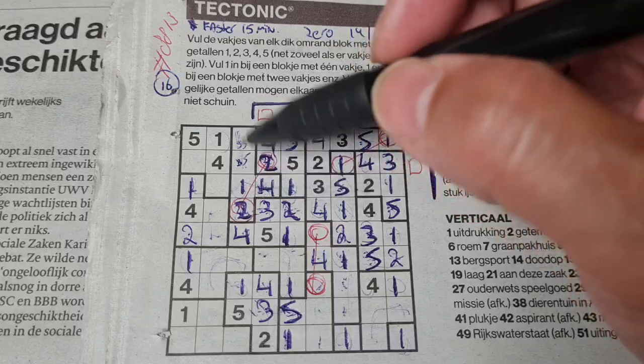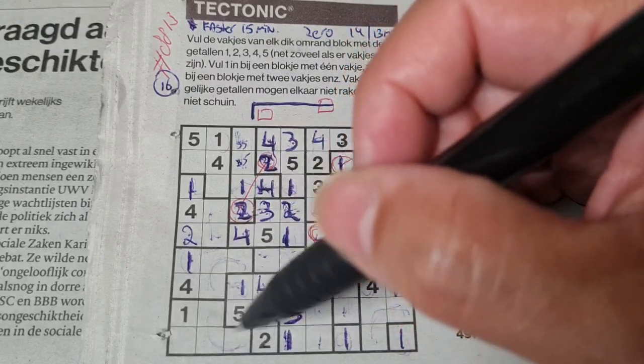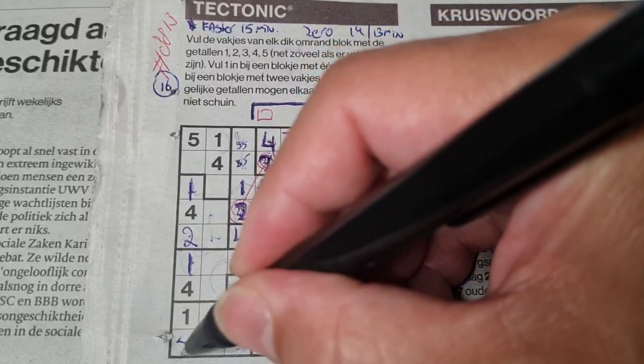Then, let me see. These three boxes surround the 5, can be 5. So 1 box left for the 5 in this area. Supposed to be there.